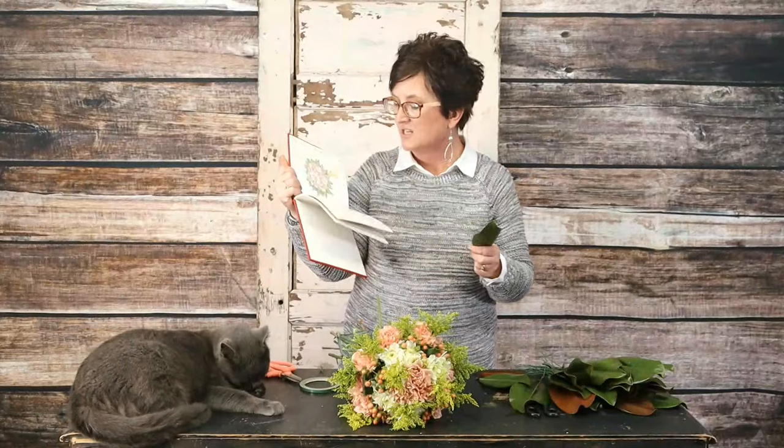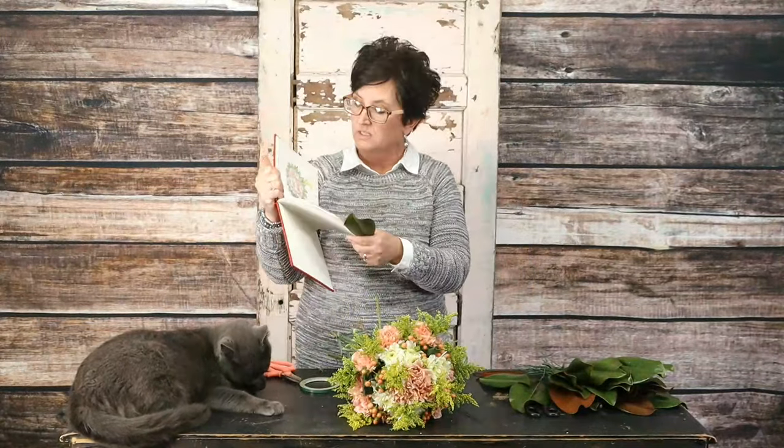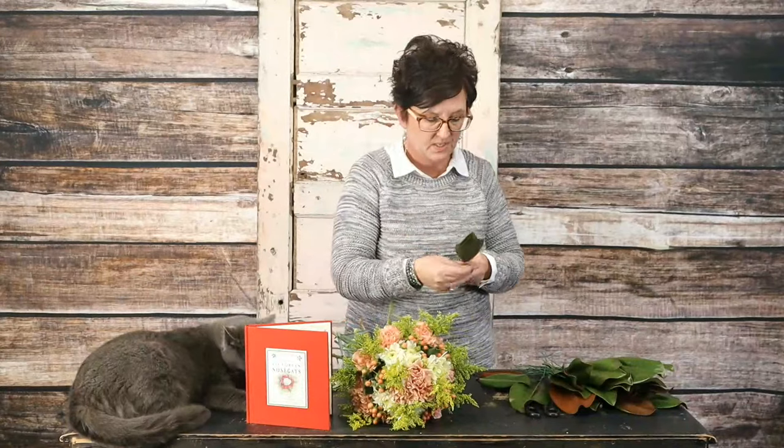I just thought it would be fun to try to make some of the Victorian nosegays out of this book. And so these are the closest flowers that I had to any of the flower arrangements in here. This one's called the Long Lasting Presentation Posy, and it's made out of daisies and carnations. And they used magnolia leaves. So I just thought it would be fun to try to make some of the Victorian posies out of this little book.